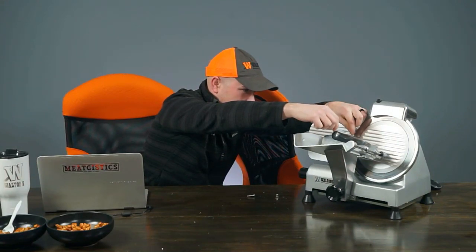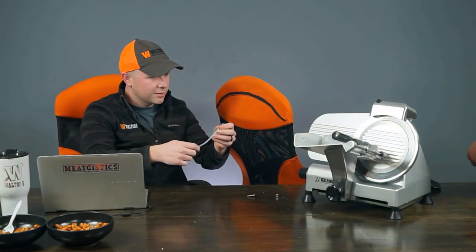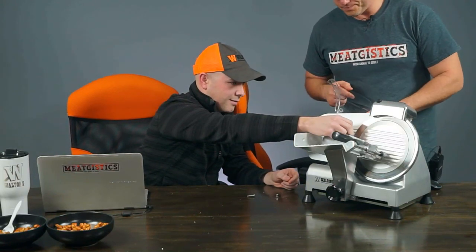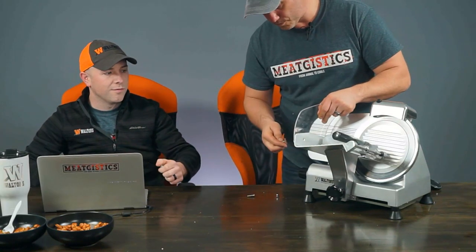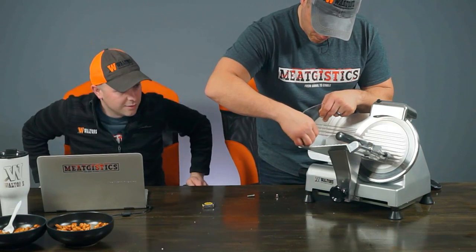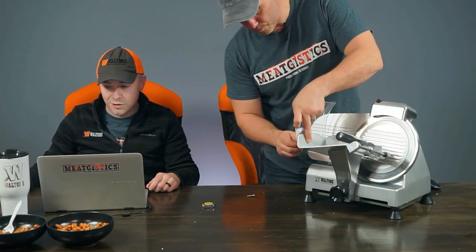Nope, there we go. Didn't need a screwdriver. There's no actual half inch marking. That looks like half inch. Yeah, it is. So I would be wrong. It might be a tad over half inch, it might be like 0.55. I know a lot of slicers are technically a little bit bigger than that, so I'm gonna say the official spec is probably 0.55 inches.